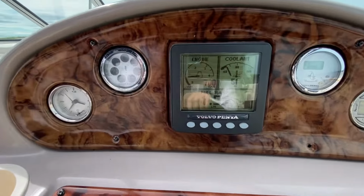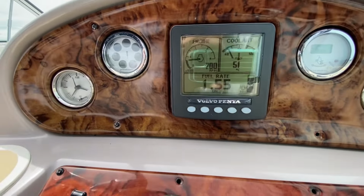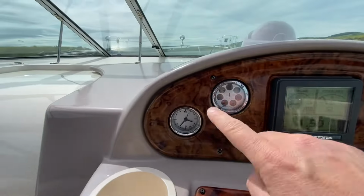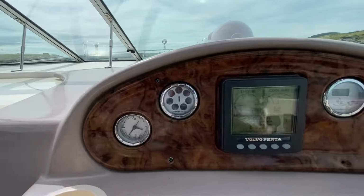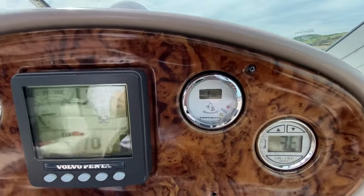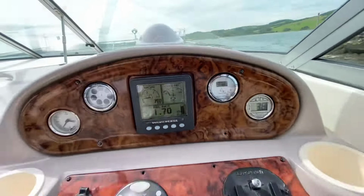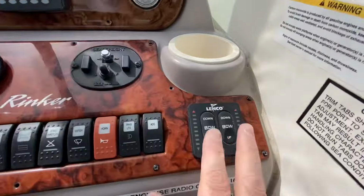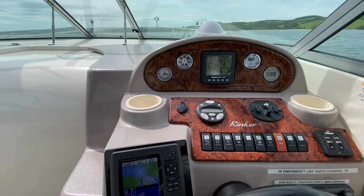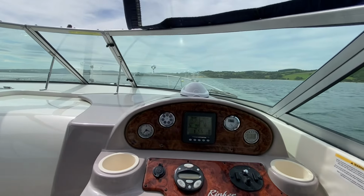There's your engine instrument. So I've got it set up here to look at RPM, coolant temperature, fuel flow, and fuel level. This is your multi-warning gauge, so all the lights are out, which is good. There's your trim gauge there. So she's trimmed fully down, to show you that's all working. So we just leave her fully trimmed in. No trim tabs are offered at the moment there. So let's just tootle out here.